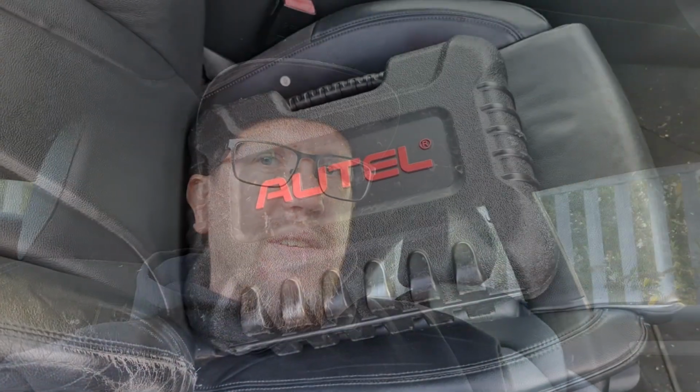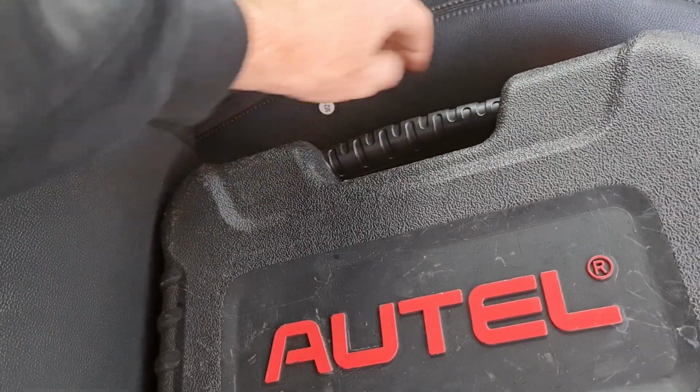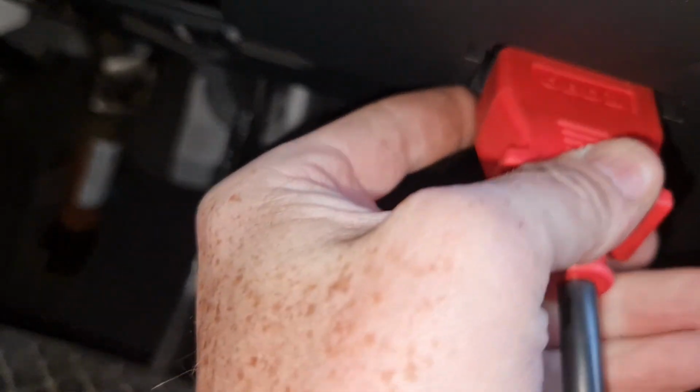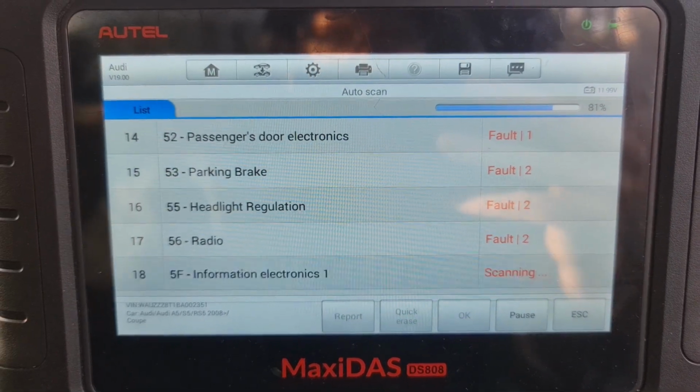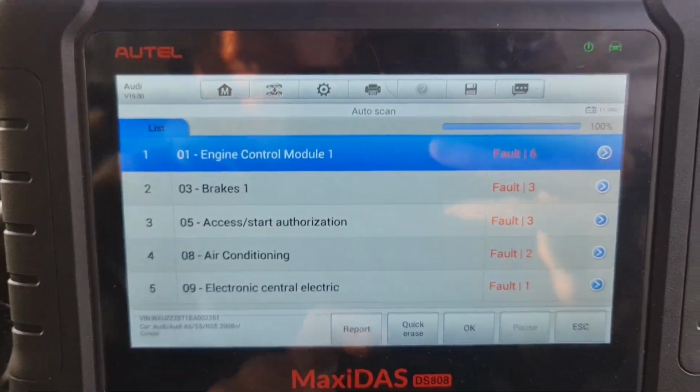It's had an oil check, everything about it seems to be fine, electrics all seem to work. We just have to wait and see what happens when we try and start it. Time to crack out the DS808 again. That's a lot of faults. Let's get all those cleared.